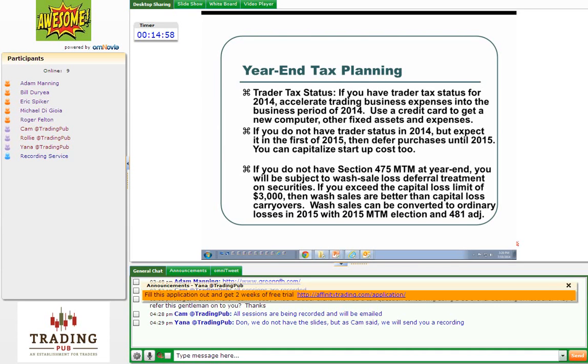Someone said daily from 1 to... how low of an account size would qualify? That's all kind of relative. If you go back to the slide that I had on that, I believe the 25,000 is what some say is the pattern day trader.